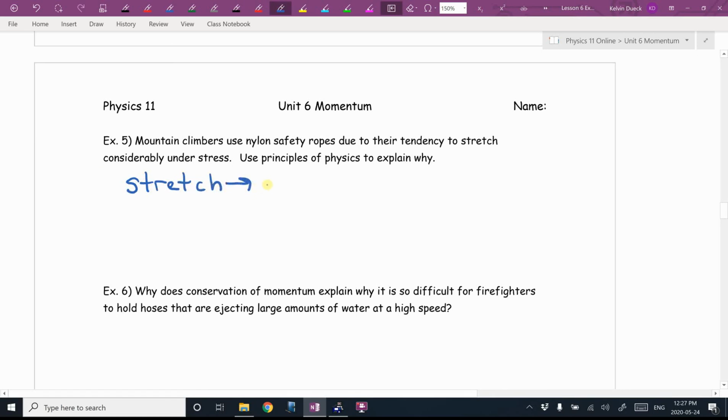Stretch means delta T increases. And since the impulse is force times time, now the impulse this person would experience while falling, I can tell you their final momentum would be 0. Their initial momentum would be their final velocity right at the bottom of the fall when the rope starts to jerk them to a stop.